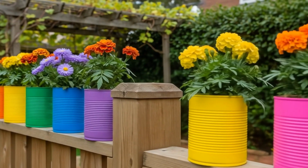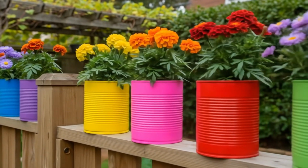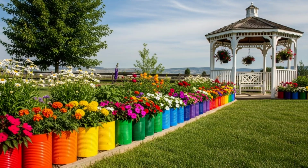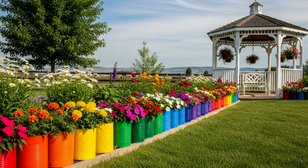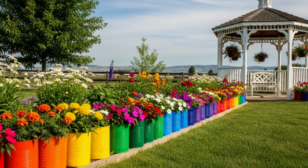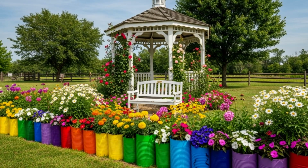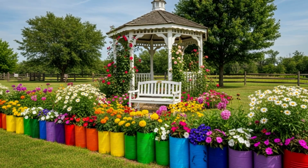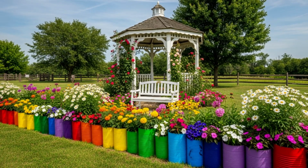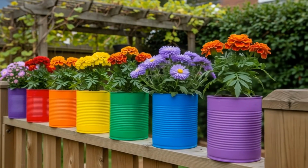The contrast of painted metal and blooming life feels both rustic and fresh, a meeting of humble and beautiful. Placed upon a pergola beam or hung by simple wires, the cans become playful lanterns of color during the day. They catch the eye, guide the gaze upward, and frame a patio corner with creativity. Children delight in the colors, tracing each one with their eyes, while adults admire the resourcefulness, how something so ordinary can be reborn into a piece of charm.